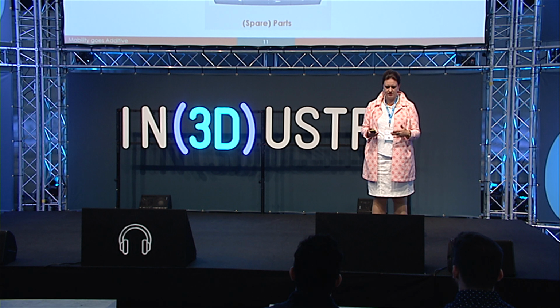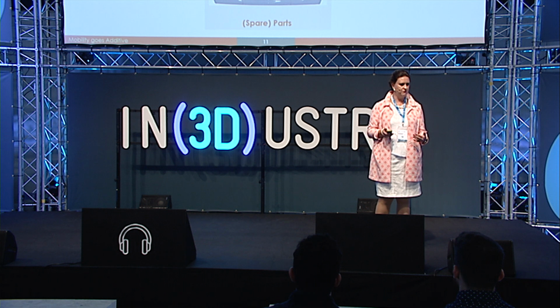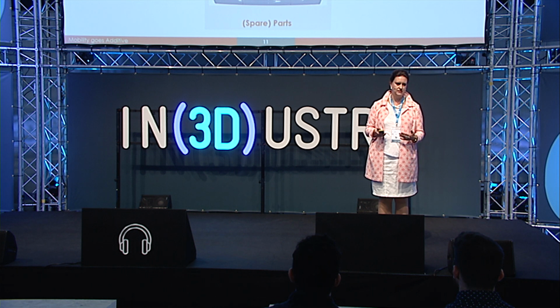And then we can come to what can be printed. Usually you have three columns. You have prototypes. This is where the technology comes from, which has been used by automotive companies for 20 years now. And you can also do tools. And what we emphasize is printing spare parts.